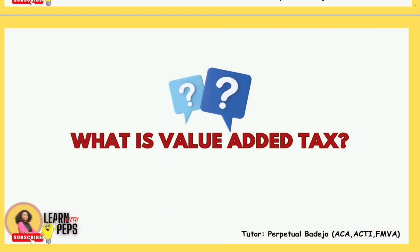It means that unlike other forms of tax, you actually don't know that you are paying it. So let's say you go to the supermarket or you go to the store to get a pen. Do you know that on that pen that you're buying, you're actually paying value added tax on it? Even though you are paying the actual price, they told you the pen is 20 naira, but inside that 20 naira there is a VAT portion that you are paying. So that is why, first of all, it is an indirect tax.